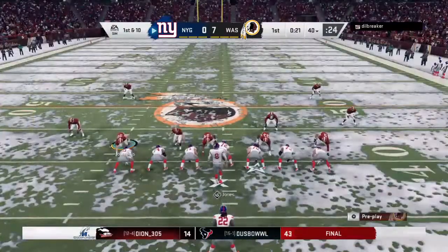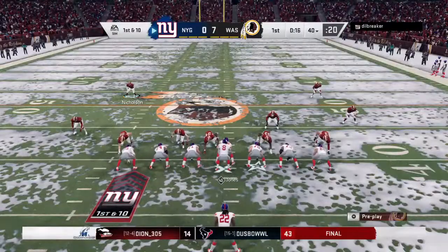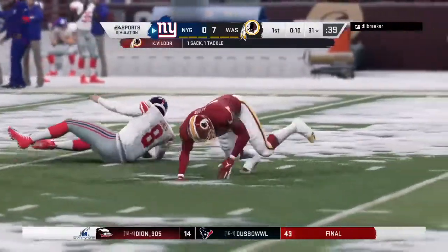Here we go, here we go. Double tight, guys, double tight. Now Jones, off play action, under a heavy rush, and down he goes.